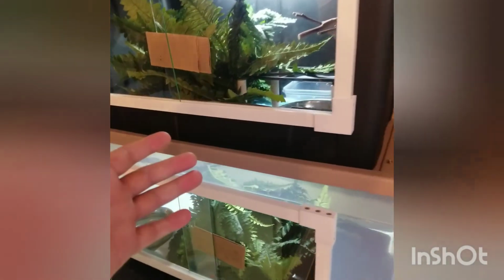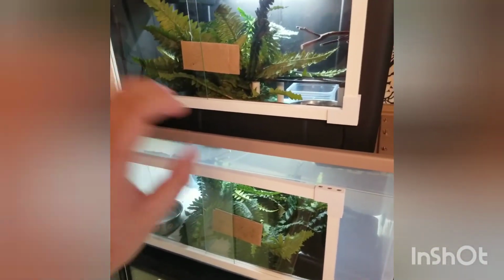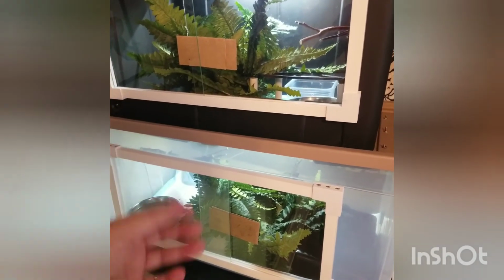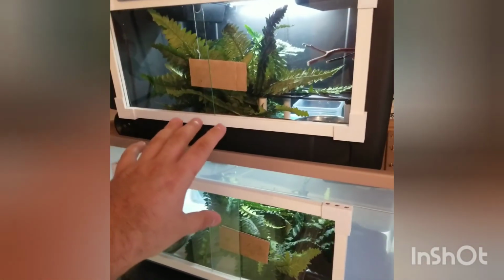If you have any questions, feel free to hit me up. I haven't been keeping these guys that long, so I'm not going to claim to be an expert by any means. This is my first time with Gonyosoma. This has just been working really well for the last couple weeks since I got them, and I haven't had any issues yet. So this can be sort of an idea of where to go with them, maybe, but definitely do as much research as you can.